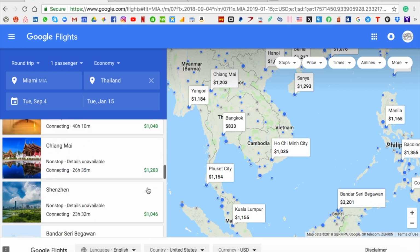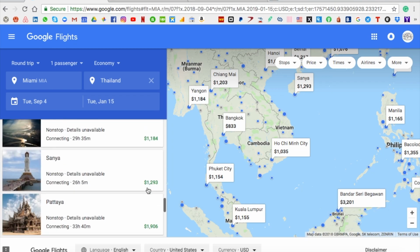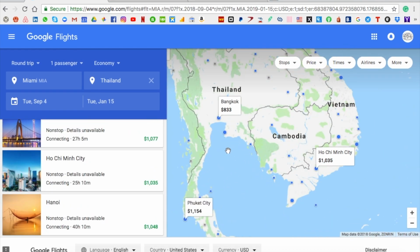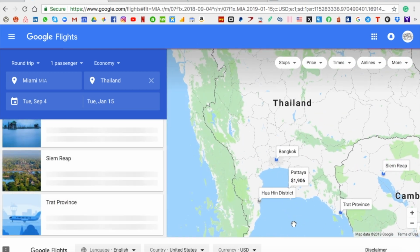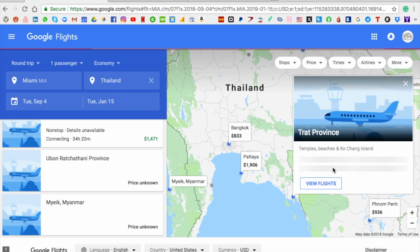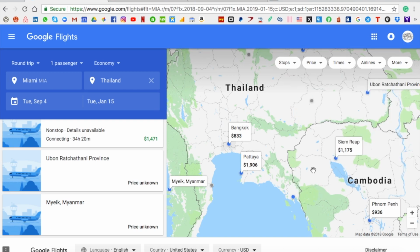Now, I can scroll down through here and see if there are any other cheap options. I can also zoom in and check out different airports that I could fly into. And by clicking on them and finding out the actual price here, it will load eventually. Or you'll just see it like so.